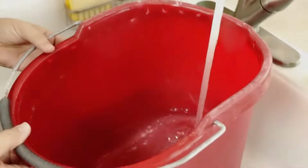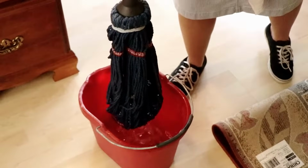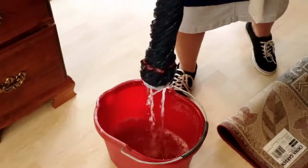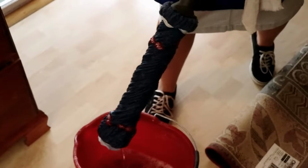When making your mop bucket of water, go ahead and make sure you use very hot water. You're going to want to make sure you wring out your mop very thoroughly. Wait and let any excess water drain out.